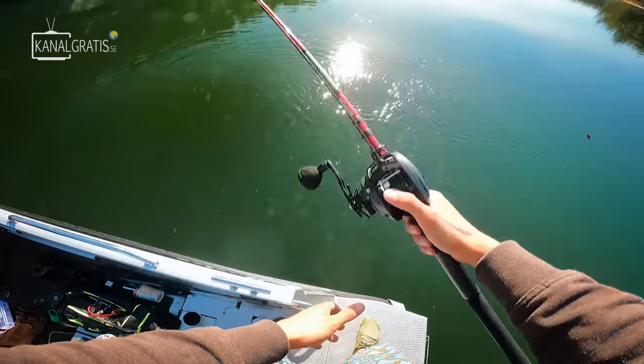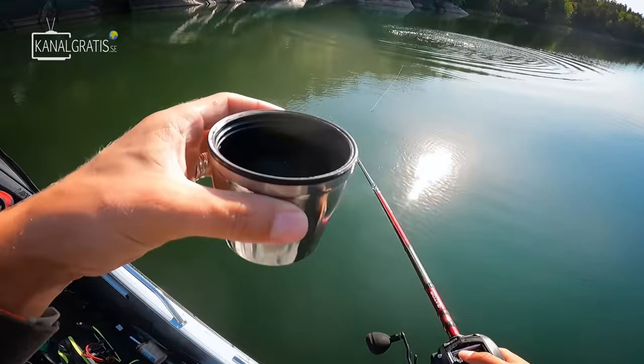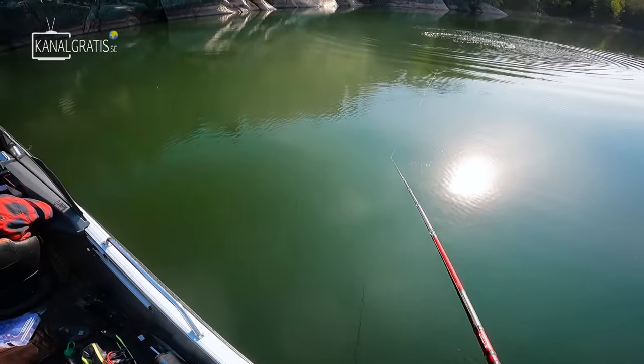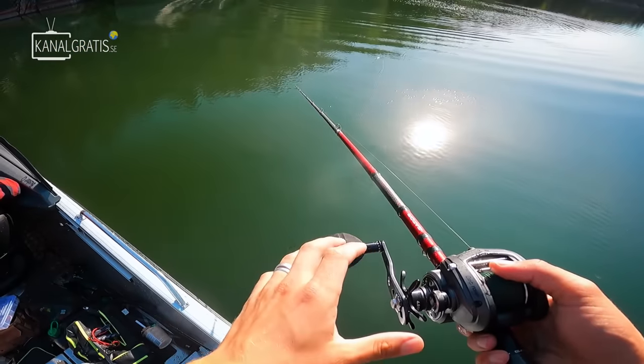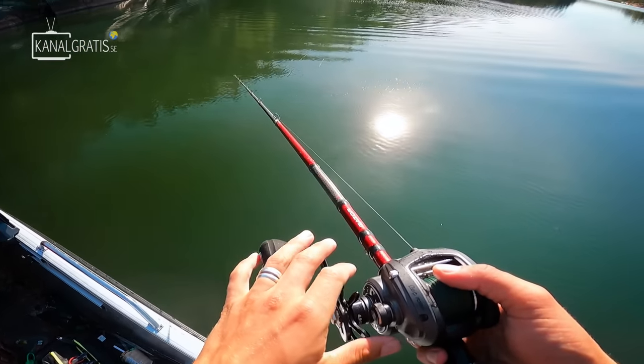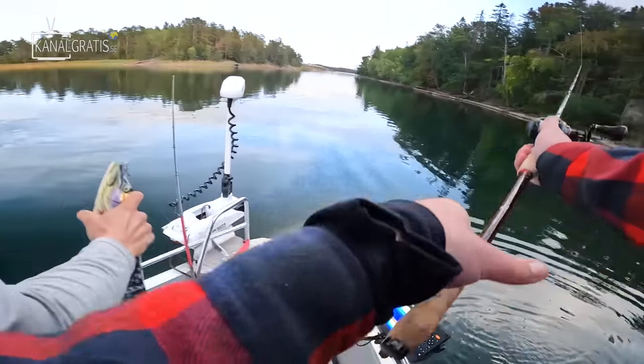I cast it out, it's 10 meters plus, like 11 meters. I had a sip of coffee, I was waiting for this one to sink down. And when it came up, I had a pike follow. Oh my god, let's do that again. Now we're gonna continue to cast. The only way to catch these fish is to have the bait in the water at all times.